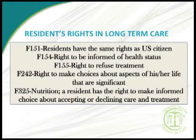These are residents' rights in long-term care, as listed in the Code of Federal Regulations for Long-Term Care. Residents have the same rights as U.S. citizens. They have the right to be informed of health status. They have the right to refuse treatment, the right to make choices about aspects of his or her life that are significant. As far as nutrition, a resident has the right to make informed choice about accepting or declining care and treatment.